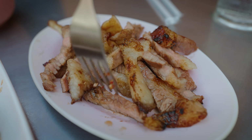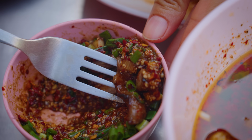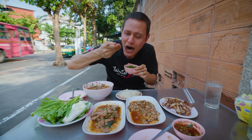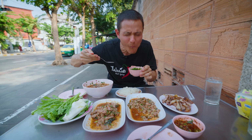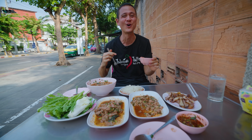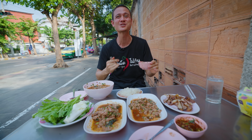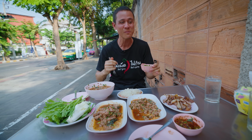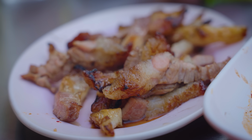This is the grilled beef. Dip into the sauce. Oh, the sauce. Okay, let me take this bite and I'll tell you about the sauce. Oh, got so much going on in your mouth. And the first thing is the freshness of the beef. It's just so fresh and so muscular.